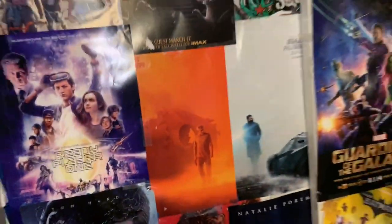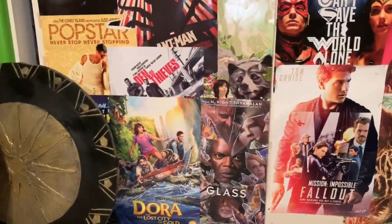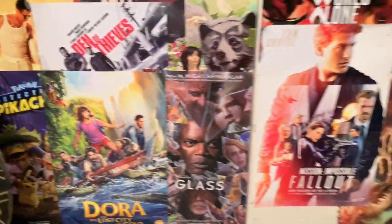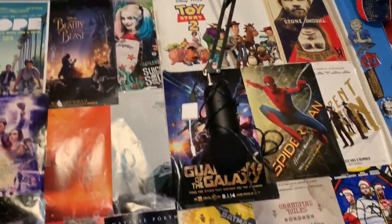But it's just the posters holding up as I move to my little love sack here that I love sitting on. We'll sit on this for a second, looking at all these. This is my poster wall. You see Detective Pikachu, Dora, Glass. I don't love all these movies, but I do like some of the posters that I put up. And I have a ton more to put up, but I just haven't yet.